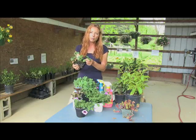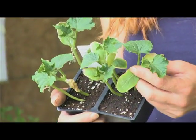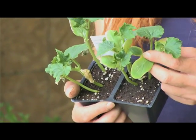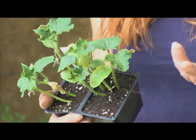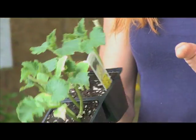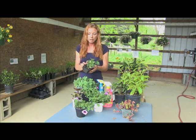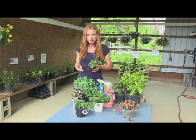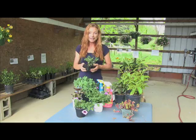And you'll notice a lot with the watermelons, cucumbers, pumpkins, gourds, all that stuff, they will start to die back. Zucchini, there's another one. So let them go. When they're brown, let them take their food in. When they're brown, just pick it all off. It's not a big deal.